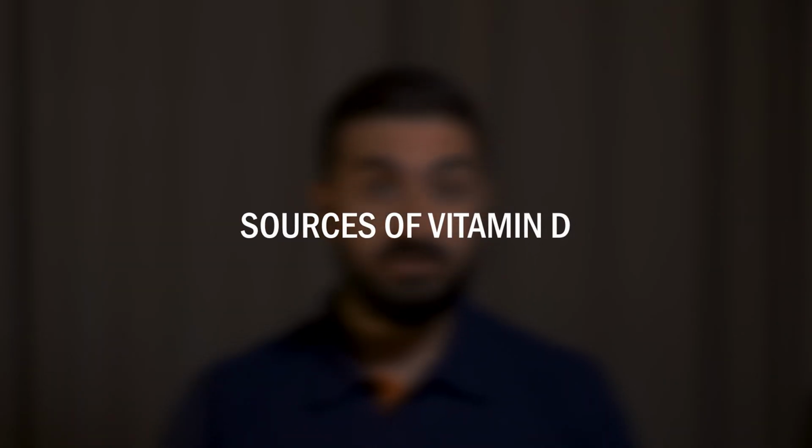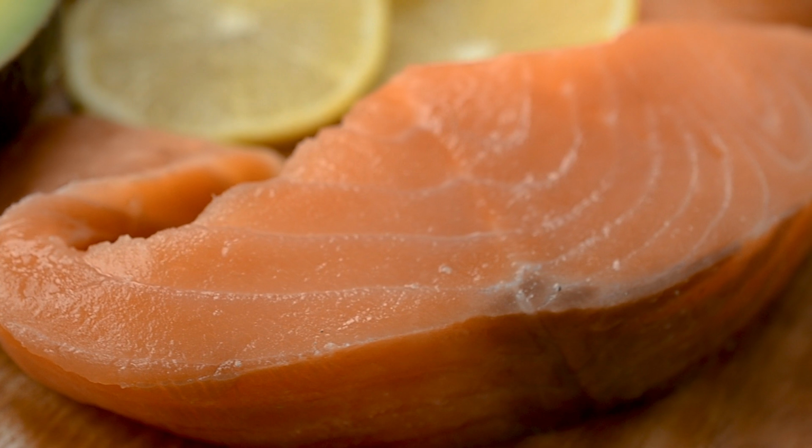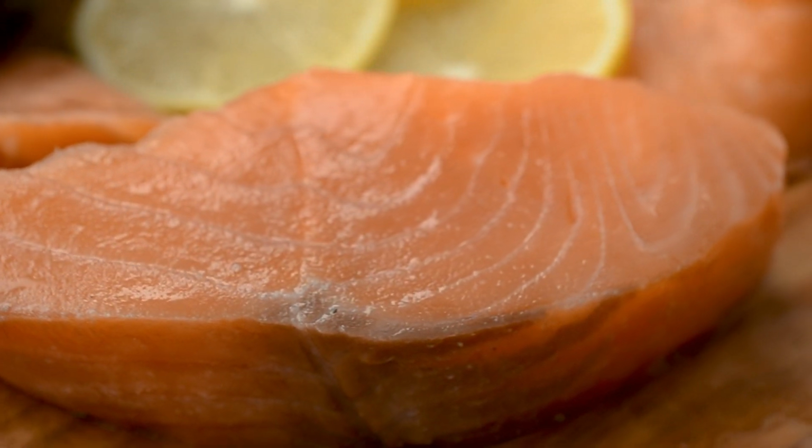Now we know how much vitamin D we should take, but where should we take it from? Do we need to supplement, or is the sun and food enough? We have three main sources for vitamin D. First is food. Few foods naturally contain vitamin D, like fatty fish, like tuna, salmon. These are the best food sources for vitamin D.